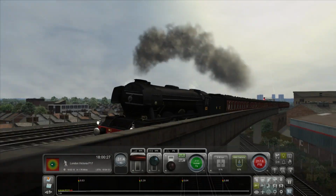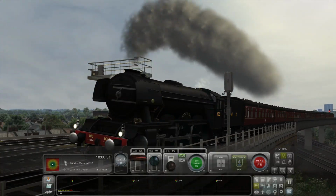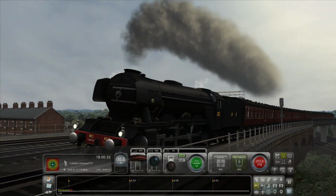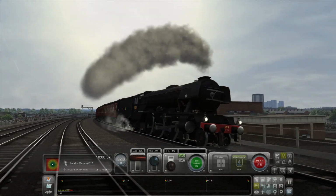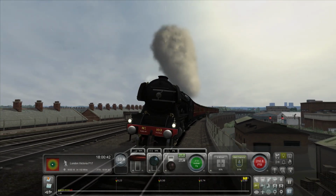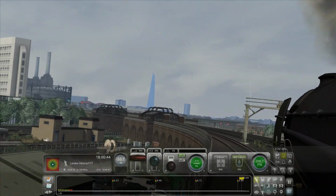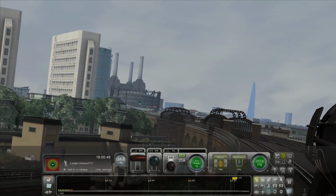You'll see what I mean by super elevation, why the train's leaning like that. Thanks, Signal. Thank you. Lovely. That's a screenshot I've got to delete in the future. You see what I mean by the super elevation, where the track leans and the train's sort of on its side. That looks awesome. There is the Shard. Wonderful view of the Shard right there. And Battersea Power Station. There we go.